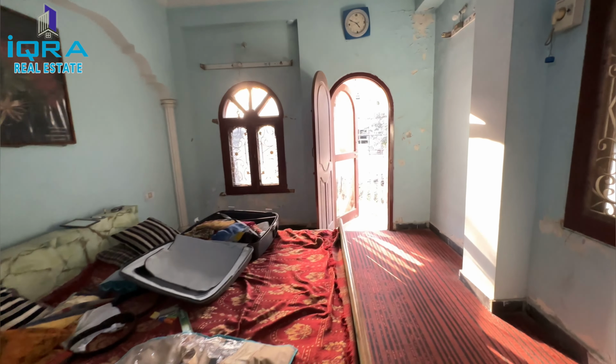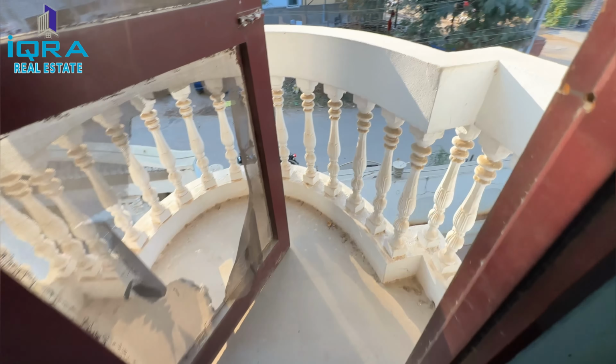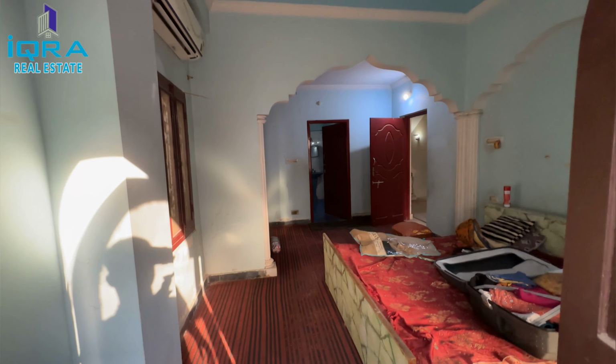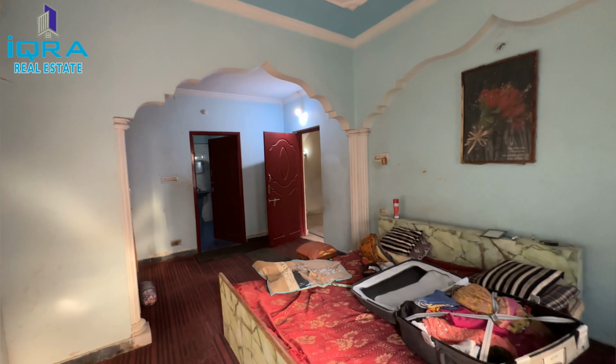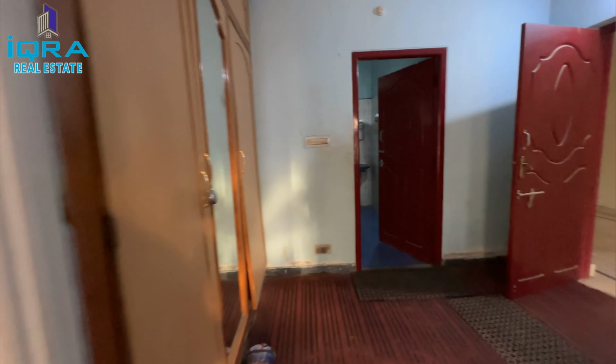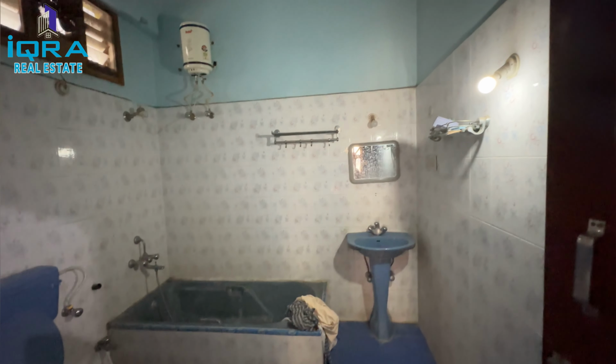It has a small front balcony. You can enjoy the beautiful natural view from the balcony. This is the spacious attached bathroom with bathtub.